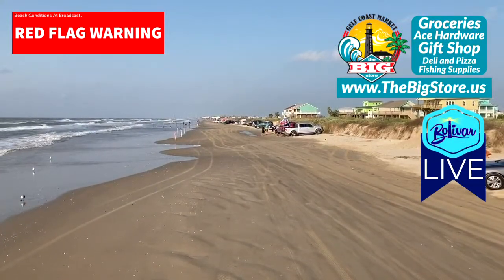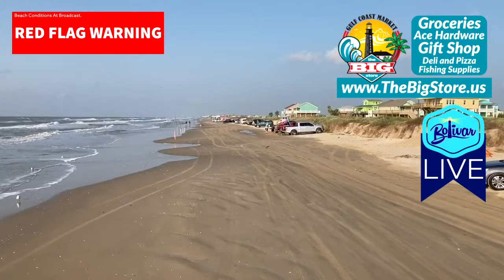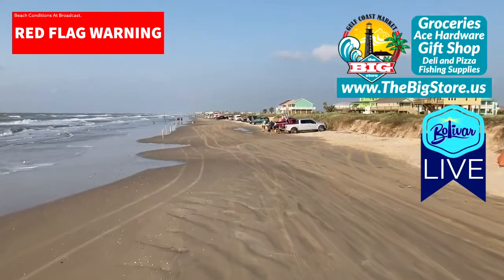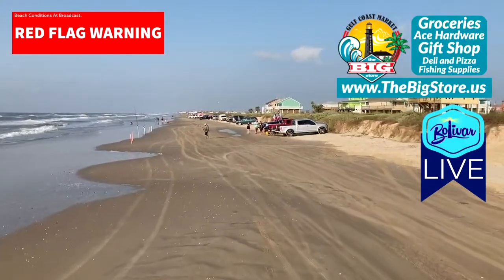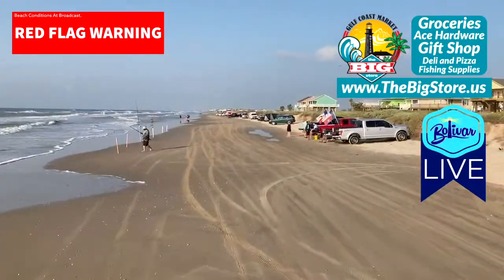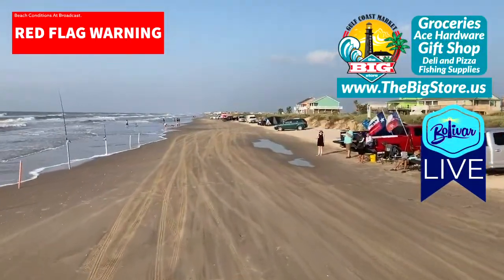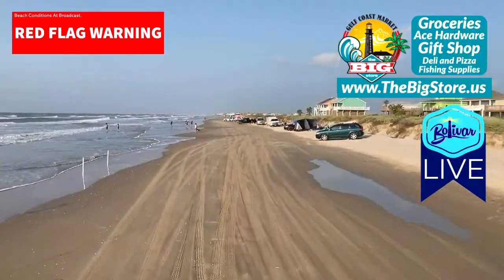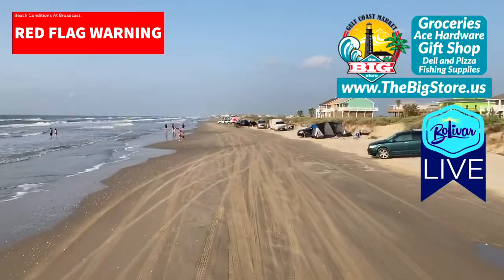Now, I looked at one model earlier, right as I was setting everything up, and I can't remember which one, but it showed it coming up the Texas coast. Once it gets to the Texas coast, it drops back down to a tropical storm from a hurricane, and then that model showed it coming up and sort of stalling right out in front of Galveston, dropping down to a lower tropical storm, the way the isobars were looking, and then sort of fading out and going up through Galveston Bay. So anyway, we're just going to have to keep an eye on it.